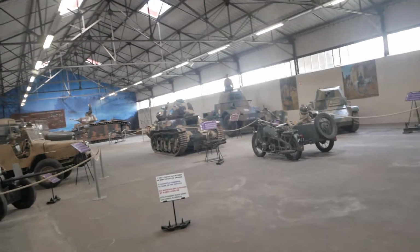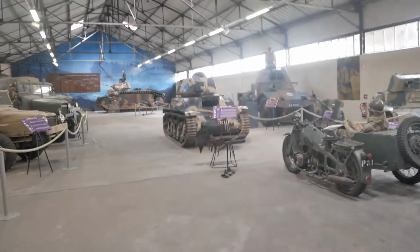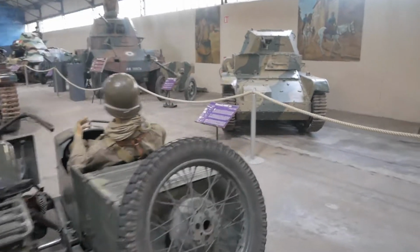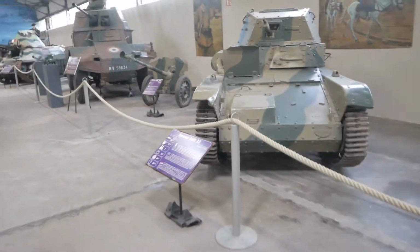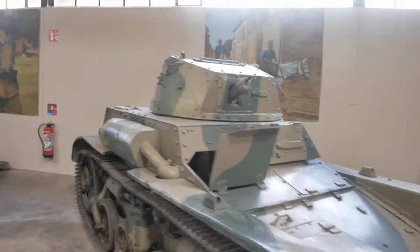French tanks. So you got R35, ACG1, AMR33. That was a good tank, sort of. Definitely had a machine gun. Sort of ruined it a bit.